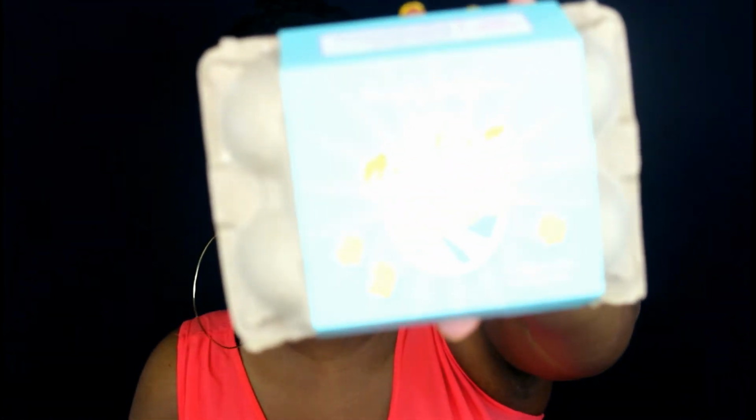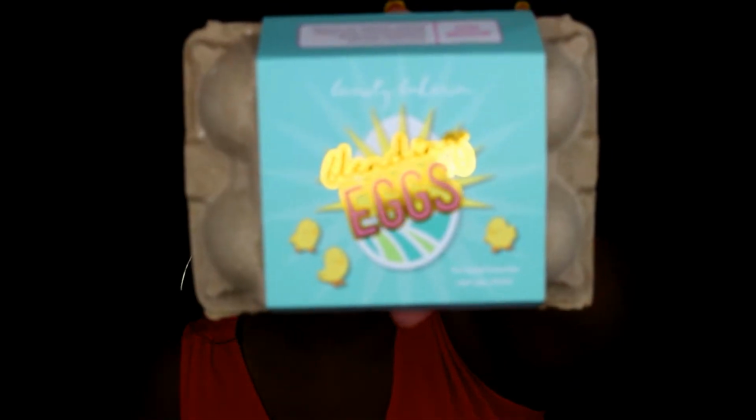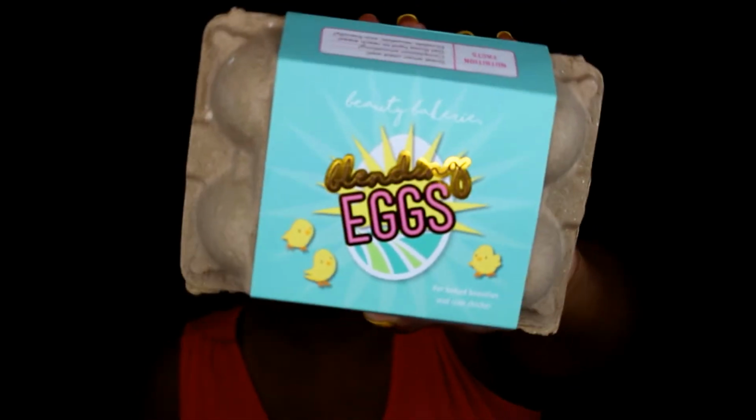All right. And I picked up one more product from their website, and it's the blending eggs, y'all. Come on. Tell me this is not the cutest packaging you've seen ever in life. Like, this is so cute. In the front, it says Beauty Bakery blending eggs for baked beauties and cute chicks. Like, really? Y'all did that. I know I'm late to the game, y'all. I know a lot of y'all are like, yeah, Waldia, we've been on this, but what took me so long?